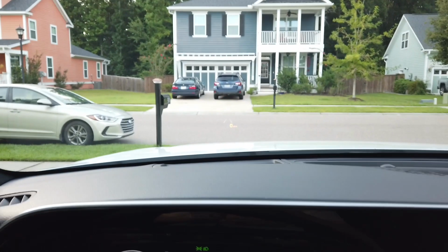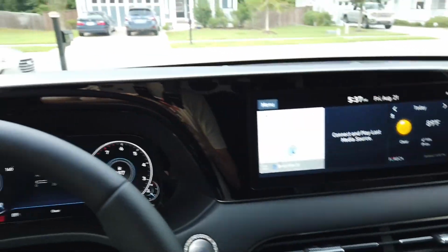So my goal today is to highlight the differences you're going to find in strictly just the 2021 Palisade Calligraphy trim. I'm here on the inside first, and a lot of it is going to be very similar to what you've seen in the 2020 Palisade, but I'm just going to highlight a few options, and I'll focus the camera around. Let me flip it. There we go.